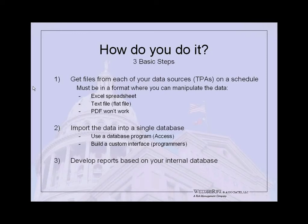Your third step is to develop the reports based on your internal database. So after step 2, you've already consolidated your data. You have it in a standard format. Really all you need to do at that point is just build whatever reports you need.